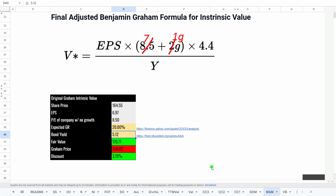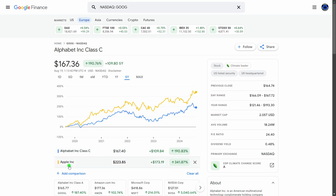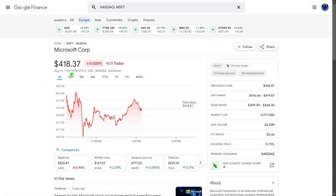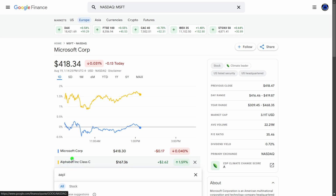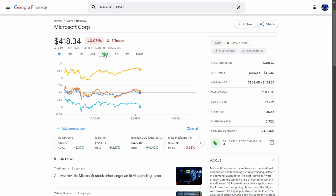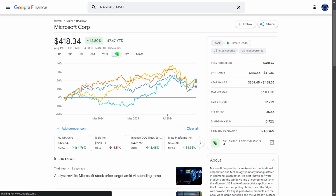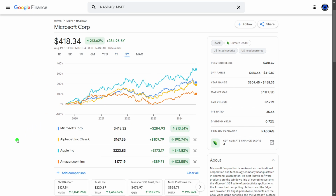One thing I just wanted to quickly look at, if we were to compare Google to those competitors that I said, Apple, we'll also add Microsoft, and we will also add Google, Apple, and finally Amazon. If we compare how these have done over the last year to date, I won't go through all the numbers here, but all pretty close. Year to date, Apple and Google seem to be the leaders here. 1 year, pretty neck and neck again, and 5 years, Apple is in the lead with Google and Microsoft pretty close. So quite interesting to see there based on those valuations.